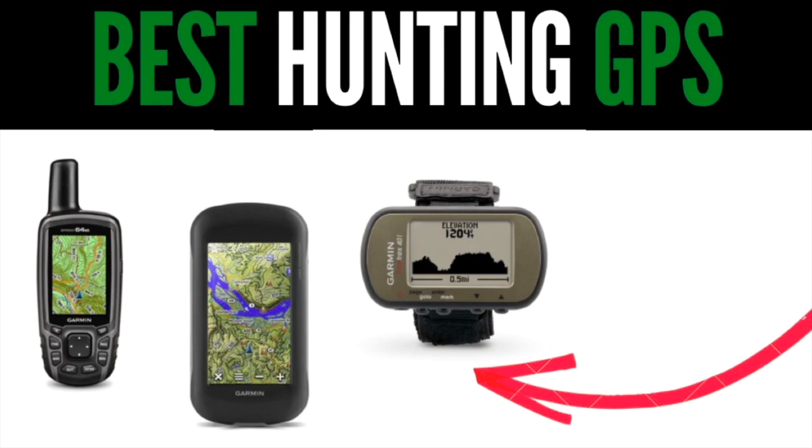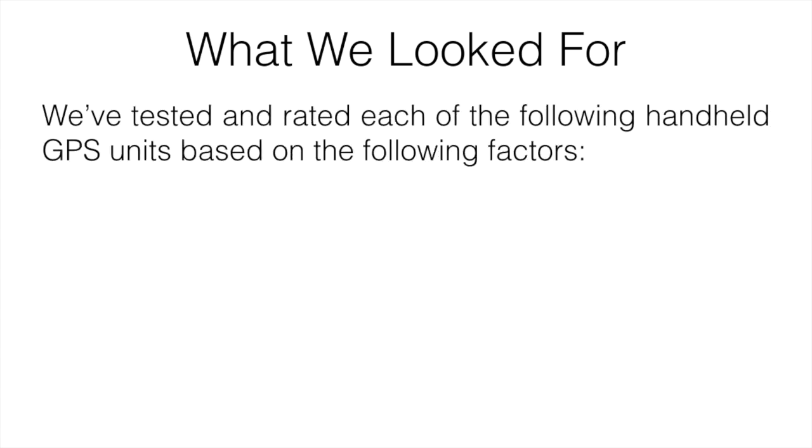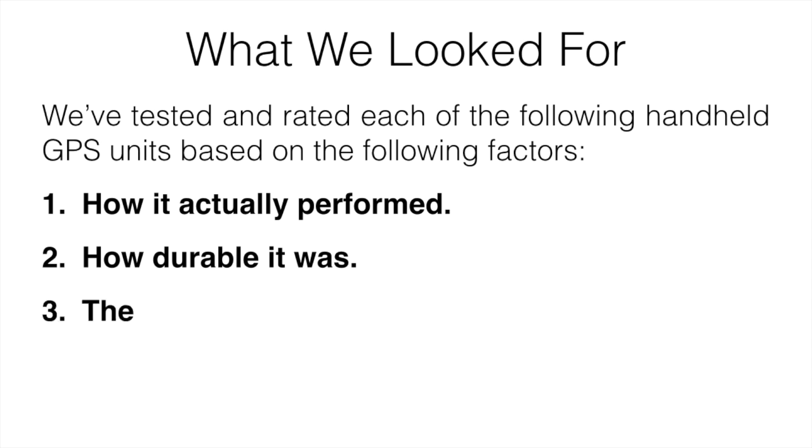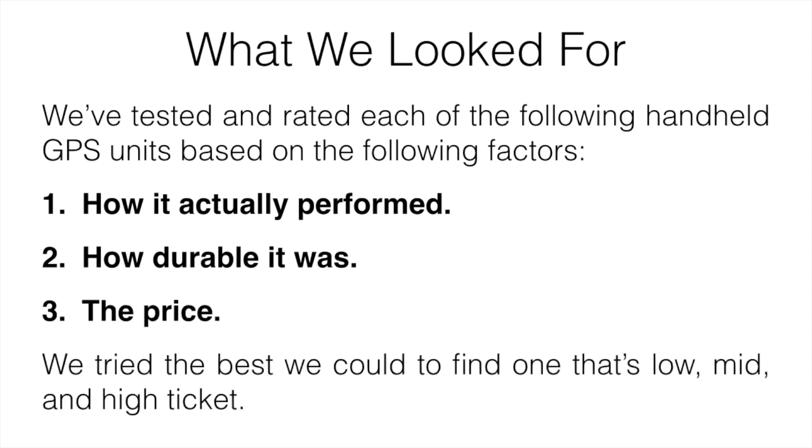In this video, we're going to be talking about the best handheld GPSs for hunting. So basically what we look for when we're testing all of these different devices is that we're going to rate each of the following handheld GPSs based on how it actually performed, how durable it actually was, and then the price.